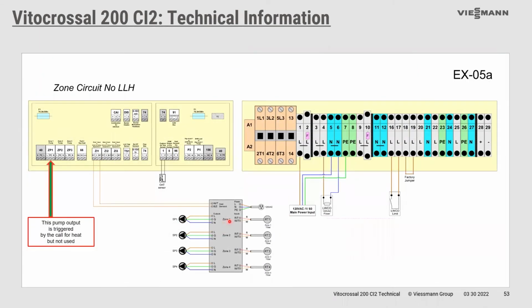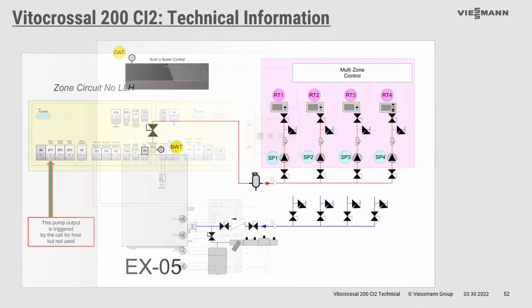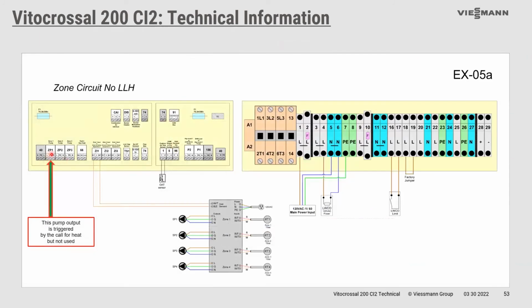So now we're using the zone control to drive pumps instead of valves. Everything's the same except it's driving a pump and it's coming to the zone circuit one. Now, that's going to automatically connect to zone pump one, but we're not going to use that. There's no zone pump because there are pumps here. So in this case, it's going to have power on it, we're just not using it.